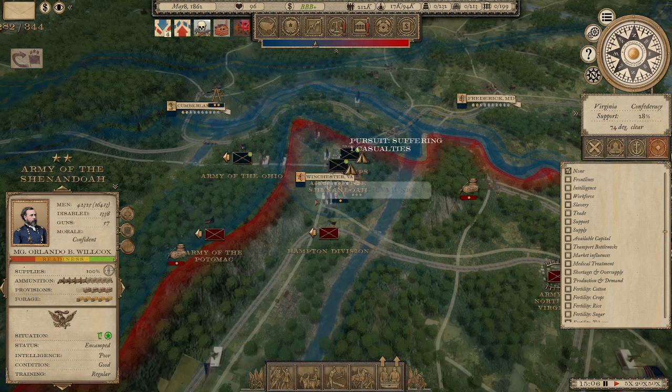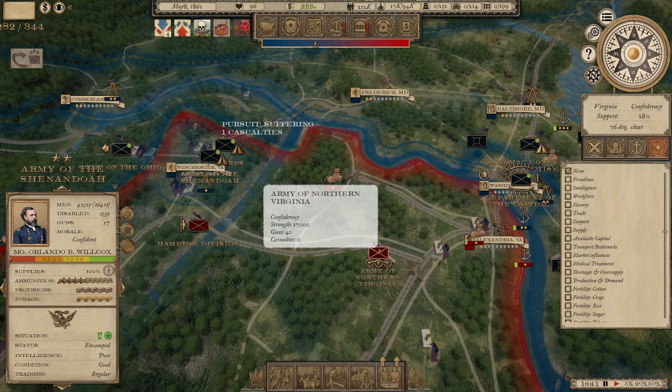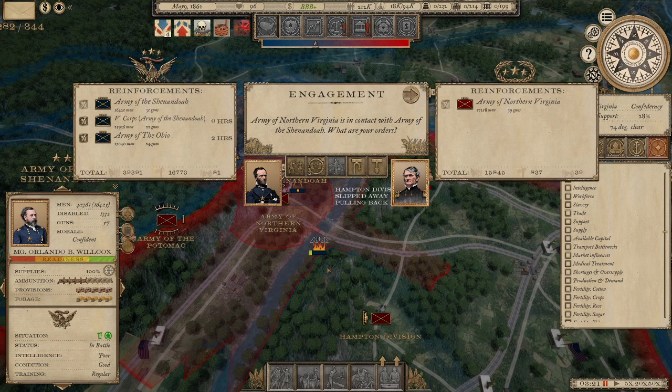And I think the Army of the Potomac here, they're literally just sitting there. There's not much they can do. Army of Northern Virginia. You know, if Magruder, the Hampton Division, oh, with 15,000. Let's see. They're going to keep coming up and running into Wilcox here. Oh, they're actually going to start a fight. All right. We've got a massive, enormous manpower advantage here. Let's go for it.